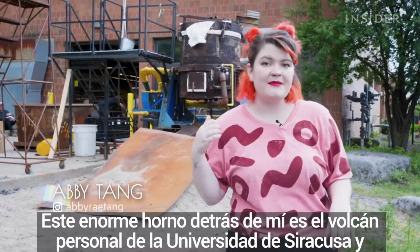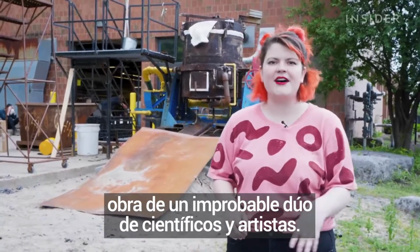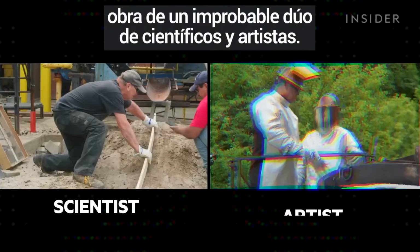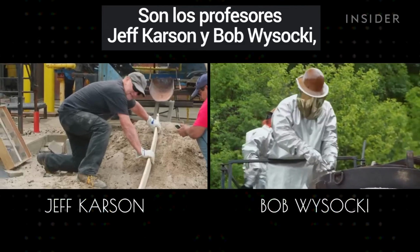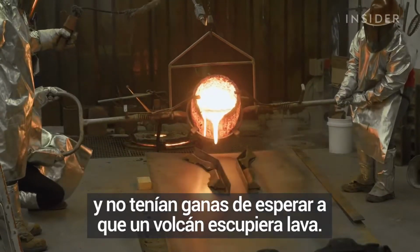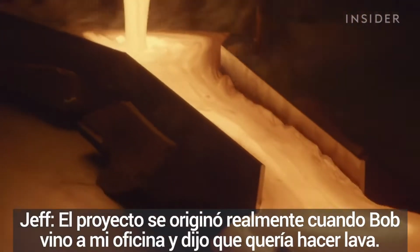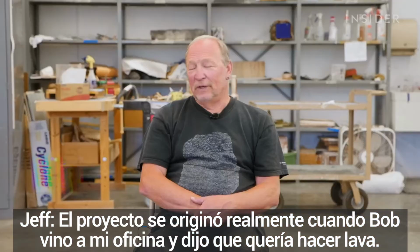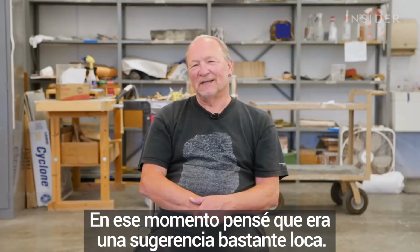This huge furnace behind me is Syracuse University's personal volcano and brainchild of an unlikely scientist and artist duo. That's professors Jeff Carson and Bob Vysotsky, and they didn't feel like waiting for a volcano to spit up lava. So they decided to make their own. The project originated really when Bob came into my office and said he wanted to make lava. I thought that was pretty crazy, a suggestion at that time.